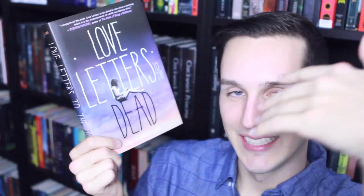Then I'm getting rid of Love Letters to the Dead, and the reason I'm getting rid of this book is because I started reading it and it felt just so similar to The Perks of Being a Wallflower that I just couldn't do it. I just couldn't continue reading it, so I'm gonna be getting rid of this one. And it's unfortunate because I really wanted to love this book and I was going into it really excited, and I just couldn't get into it, and I couldn't separate it from The Perks of Being a Wallflower for some reason, so getting rid of it.